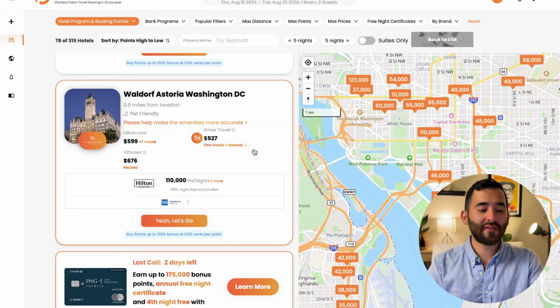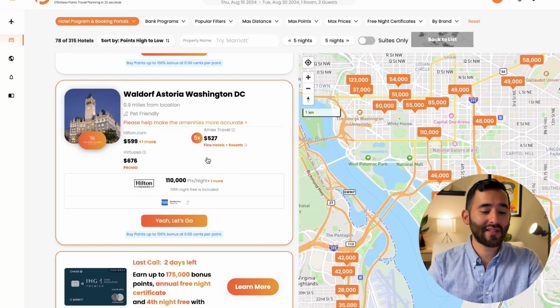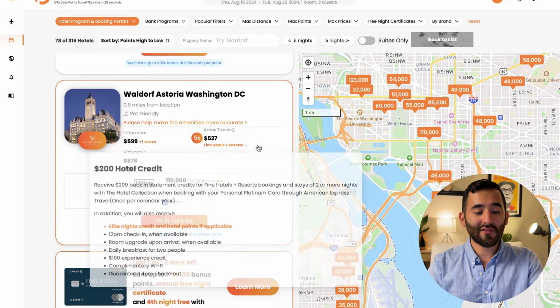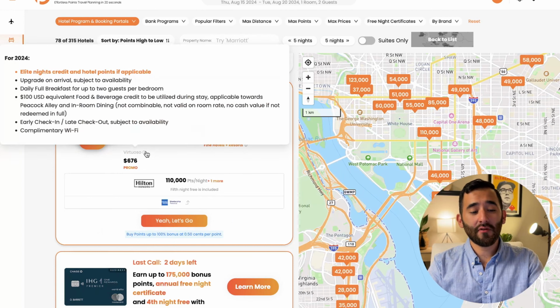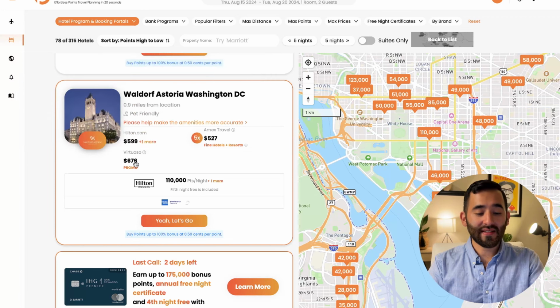Now if we look at Hilton hotels, and if we look at this Waldorf Astoria in Washington DC here, we could just see how much information this tool gives us. It gives us the cash price on Hilton. It tells us how much it is on Amex Travel. It also gives you this note here about all the perks you get from the personal Amex Platinum if you book this through the Amex Travel. And then it has Virtuoso, which I mentioned before, which gives you a lot of those hotel premium benefits such as food and beverage credit, upgrade upon arrival, subject to availability, etc. And it has this price here.